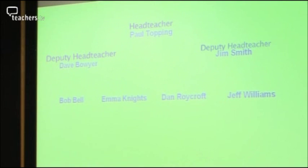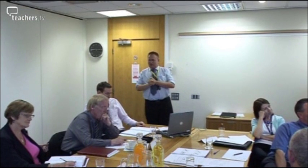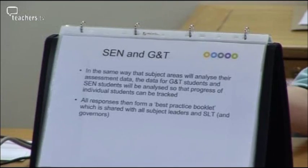Paul also announced some promotions. Head of Science Jim Smith was made a deputy head with responsibility for curriculum planning. One of the big moves is towards vocational education, towards travel to learn, and towards Campus Telford. And Head of Maths Emma Knights was made an assistant head with responsibility for data tracking.